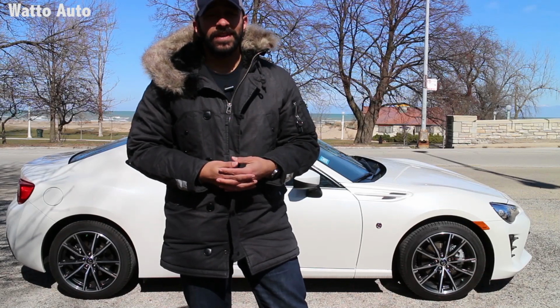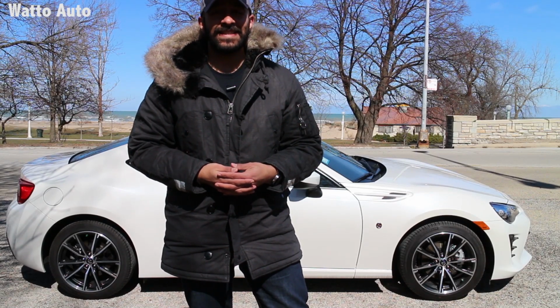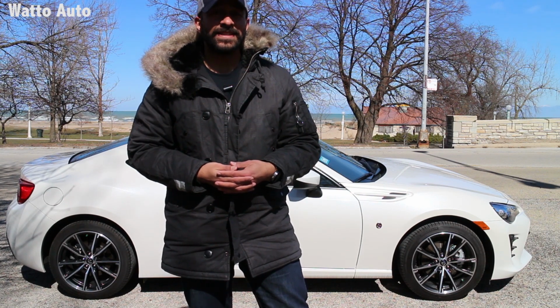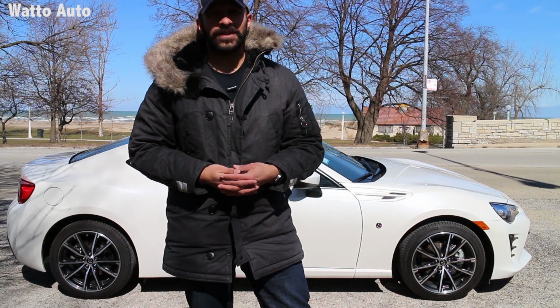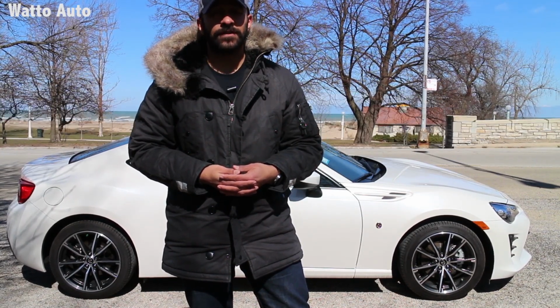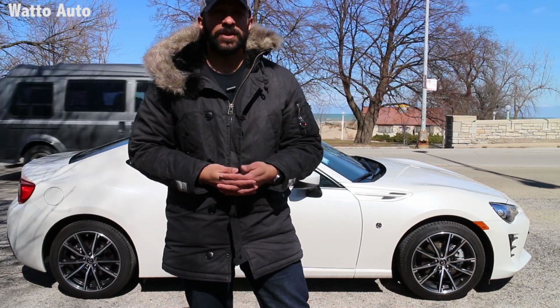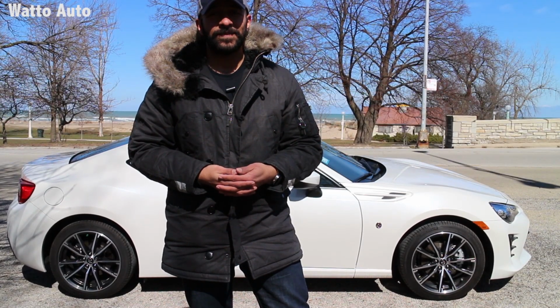In 1983, Toyota released its fifth generation of Corolla, known as the AE86. It had a lightweight chassis, rear-wheel drive, and a manual transmission. Combined with Toyota's bulletproof reliability, the AE86 quickly became a cult favorite. It was popular with street racers, drifters, and automotive enthusiasts alike.